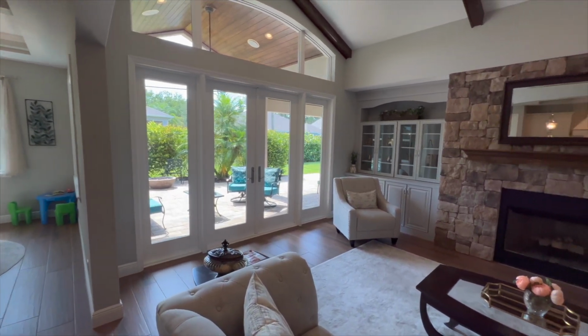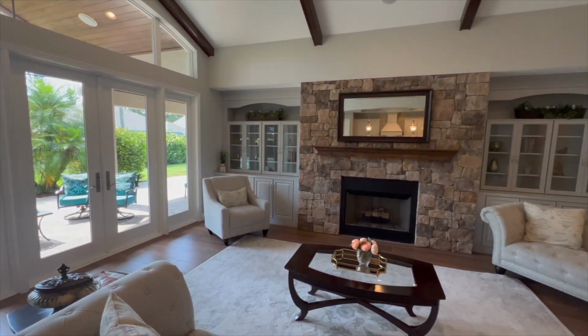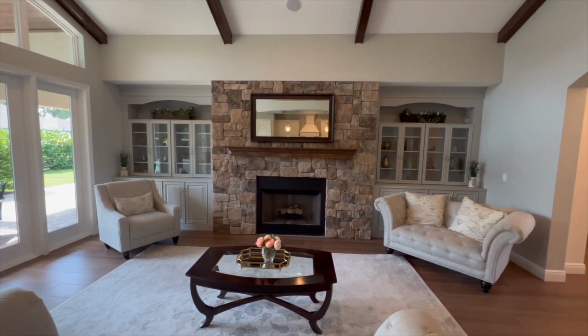One of their floor plans even has a double master suite, which is a great option if you have a multi-generational household or if you're a caregiver.